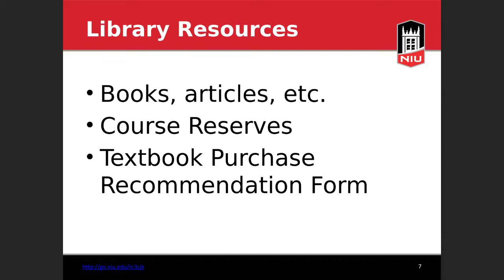It's possible too that you've heard about the textbook purchase program and the textbook purchase recommendation form, where if you wanted the library to purchase a copy of required materials for your course, we would put them either on print reserve at the library, or if it's an electronic resource, then we give you that link so that you can provide that link to your students. We tend to do this for both the fall and the spring semester. Pretty soon you'll start to see emails or notices coming out across campus that we're looking for anyone who wants to submit a textbook purchase recommendation form for the coming semester. We would love to see that.